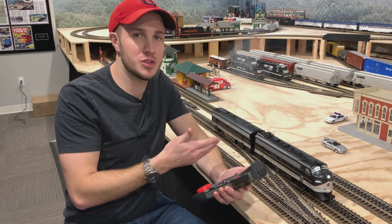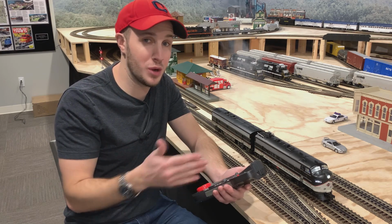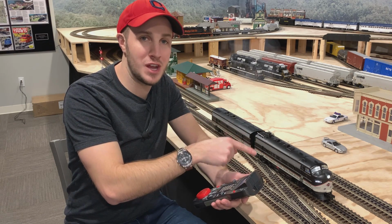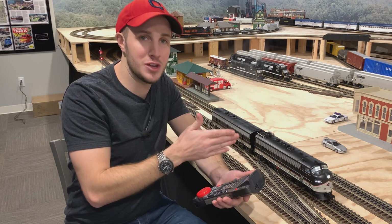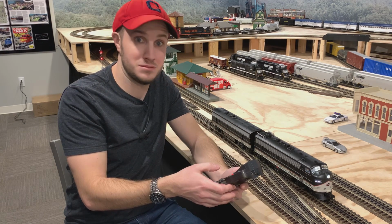Such a great sound coming from these engines. I know it probably doesn't come through the computer quite as well as it does in person, but they sound amazing. And take note of these ditch lights and the headlight in this locomotive. These are the brightest lights I've ever seen on the front of an O-gauge locomotive. That's awesome.